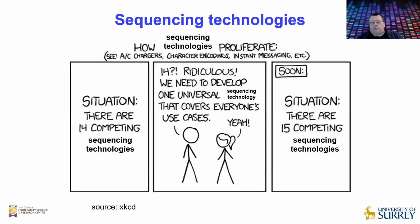The other thing with sequencing technologies is that, of course, it's an open field. And I've adapted this well-known XKCD one about standards. This is how sequencing technologies proliferate. We first have 14 competing sequencing technologies, and that's ridiculous. We really should all decide to use one so we can all do the same thing and compare data. And then, of course, after we decide on that, nobody wants to give in, and soon we have 15 competing technologies. We're scientists, we're academics, we don't make it easy.